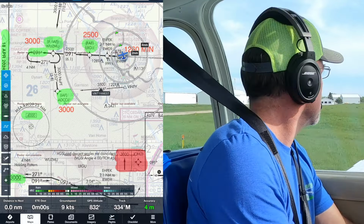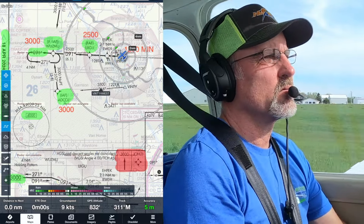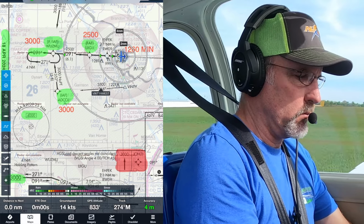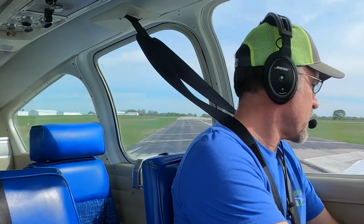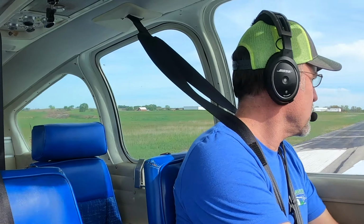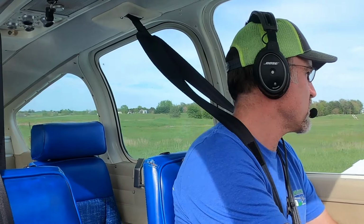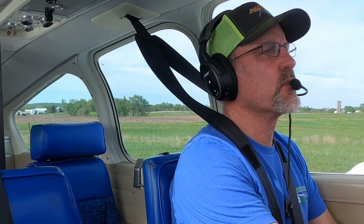2-0-6 Zulu weather: wind 1-3-0 at 5, visibility 1-0, clear below 1,200, temperature 20 Celsius, dew point 6, altimeter 3003. I'll probably use this opportunity to go out and fly across the field that I need to finish planting corn. The field I'm going to first, so anyway.